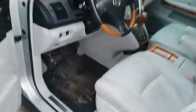And the engine. Let's see the engine before I turn it on.